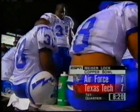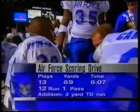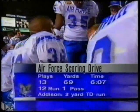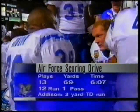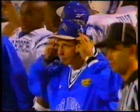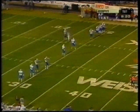Tied at 7 after Air Force goes 69 yards on their opening offensive drive. In 13 plays, 1 pass. Bo Morgan to Jake Campbell to get him down to the 2. Nakia Addison did the rest. Good-looking drive here. Yeah, absolutely. Kept the Tech defense, an aggressive defense, off balance the whole way, and just the threat of that passing game and Tech playing a lot of man-to-man defense is enough to keep everybody, those defensive backs, from crowding that line of scrimmage.